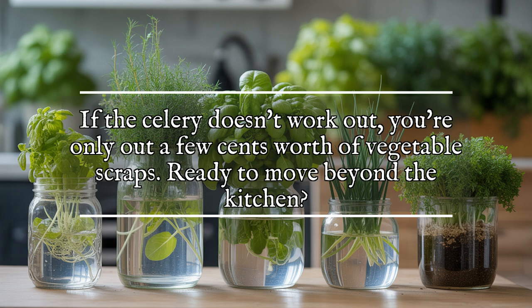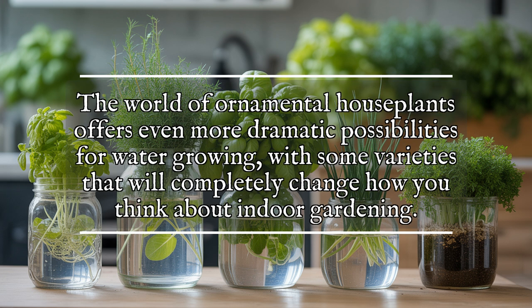If the celery doesn't work out, you're only out a few cents worth of vegetable scraps. Ready to move beyond the kitchen? The world of ornamental houseplants offers even more dramatic possibilities for water growing, with some varieties that will completely change how you think about indoor gardening.